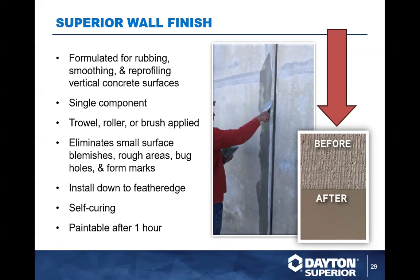There's wall dressing. It's big business. Superior Wall Finish is an awesome product. We tested it against some competitive products and we found it really does well. Very creamy. Would you say it's superior? It is superior.